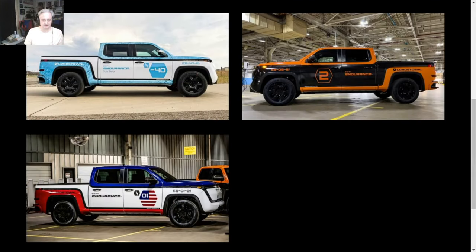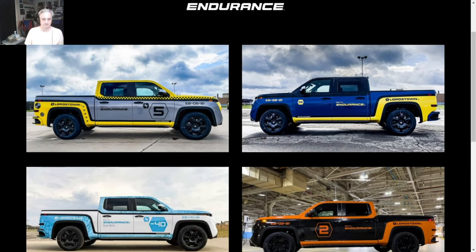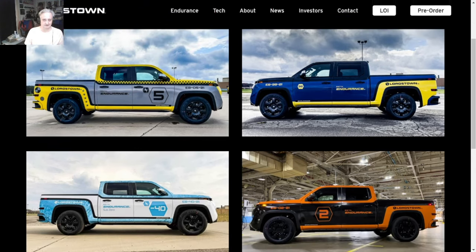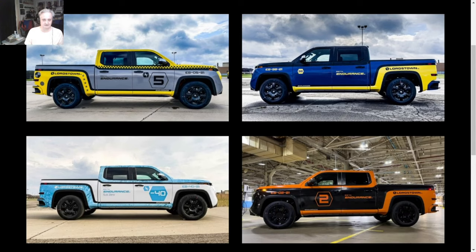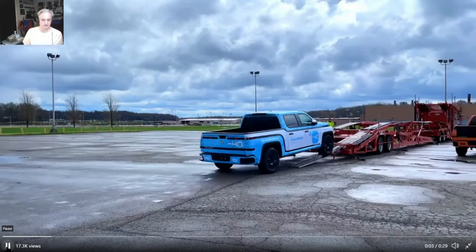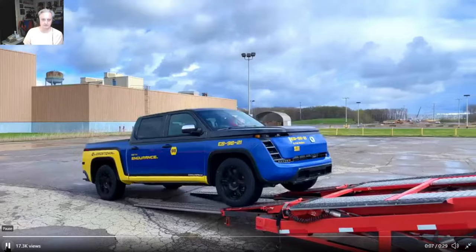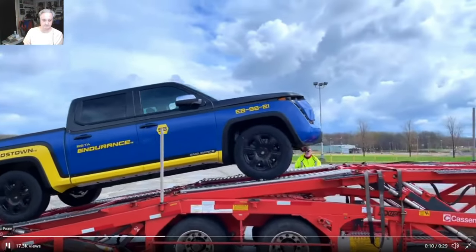I'm going to try to find a video. There's a video somewhere of them loading these trucks on a carrier. But again, Goodyear, Sub-Zero. What's going on here? Nobody's saying nothing. I think we all know what's going on there, don't we? Okay, this is for all the shorters out there that want to say those betas are pushers. There they are, loading up on a car carrier at the Lordstown plant.